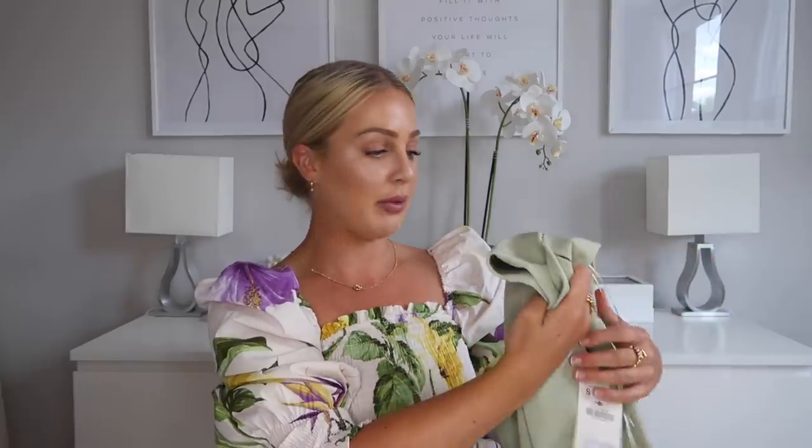So I'm definitely going to keep this. And this is $49.99 for reference. And obviously I'll leave it down below so you guys can shop it too. And on the same sort of theme of this green that's going on, I picked this dress up from Spain.